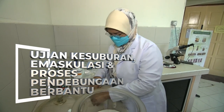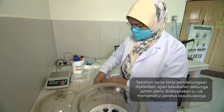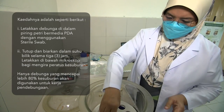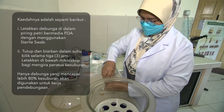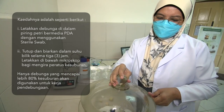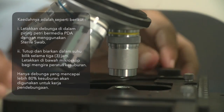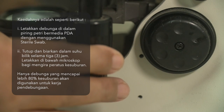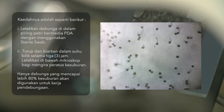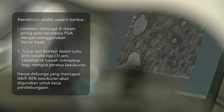Before controlled pollination procedure commences, testing pollen viability is done to determine its fertility percentage. Procedures are begun by 1. Putting pollen onto a petri dish with PDA medium using a sterile swab. 2. Petri dish is covered and left at room temperature for 3 hours. After that, it is observed under the microscope in order to calculate fertility percentage or rate. Only pollen with above 80% fertility rate will be used for pollination.